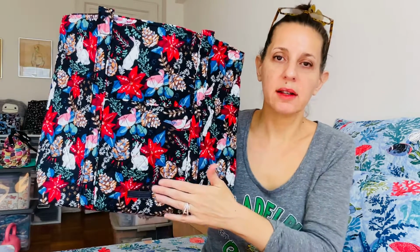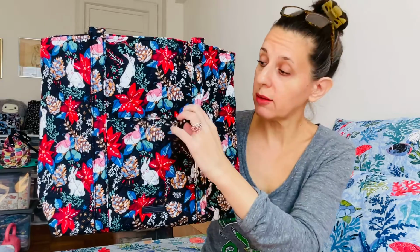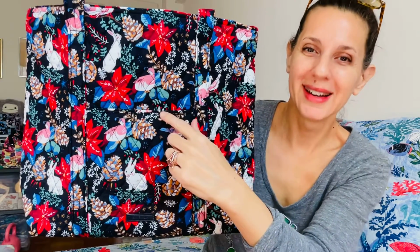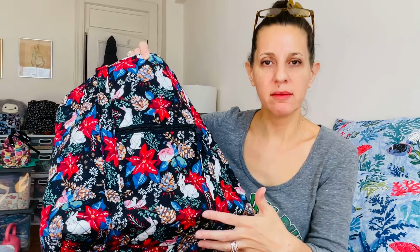One side is technically the front because it's got the label, but one side will have a slip pocket, which also has piping. And then on the back is the zipper pocket. That's nice that they don't gang them up on one side, because this way I feel like it enables the bag to function better. The front isn't as obvious, so the bag can function either way, and I like that.